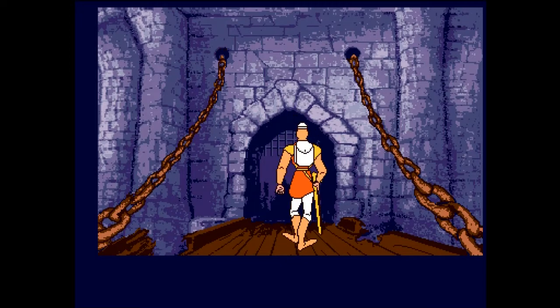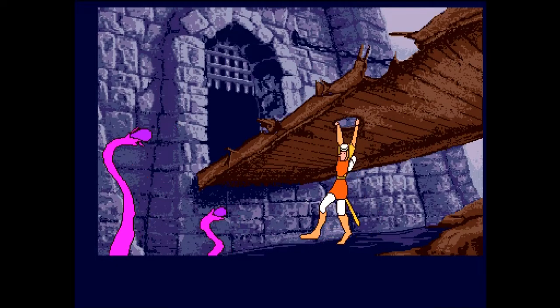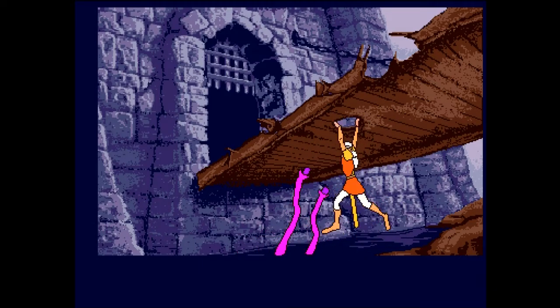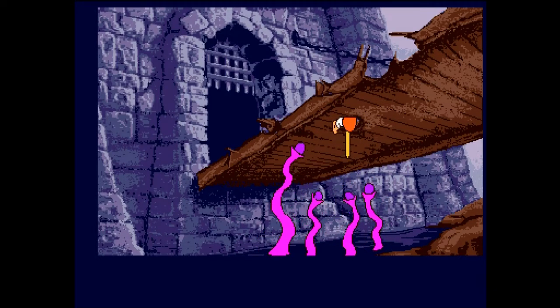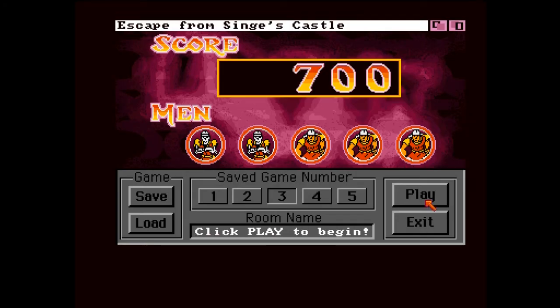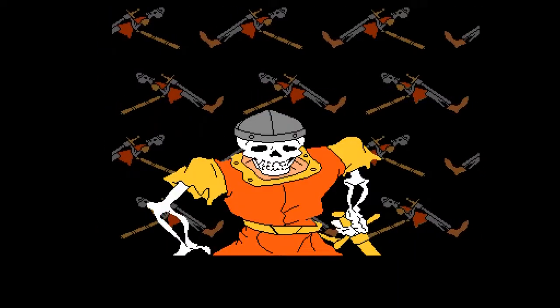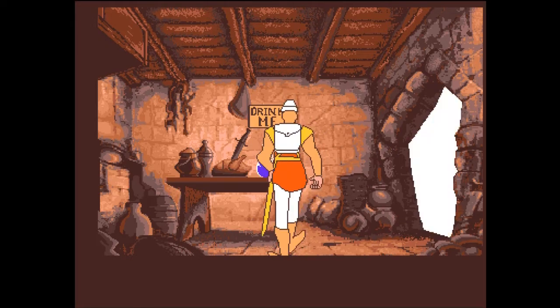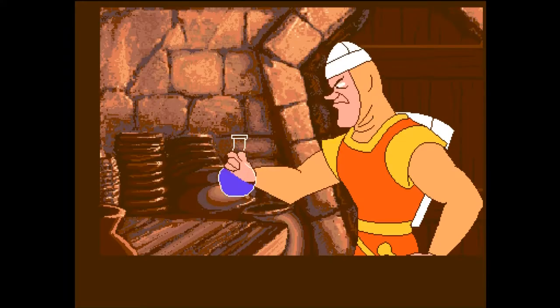Let us talk graphics and sound and all that good stuff. If you don't know of the arcade original, this game will probably look perfectly decent. The animation quality is okay. The graphics themselves are perfectly fine, but for those of us who have experienced and played the arcade original, they are just not in the same league.